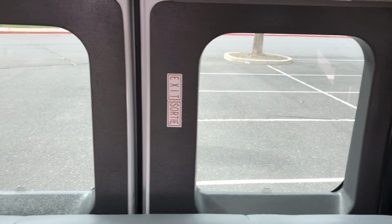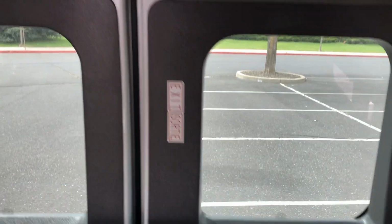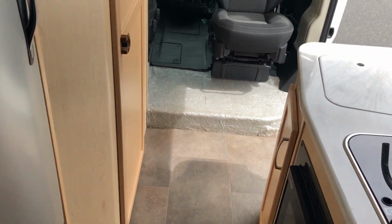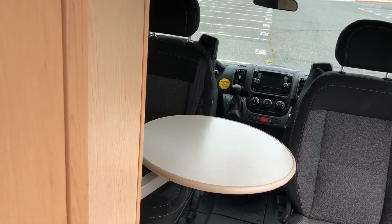Now, the back doors open up. Whoops, let me do this, close that down. But looking at it from this direction, very quick video. Enjoy. Well, I'm glad everybody made it back.